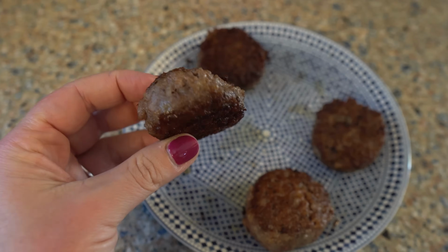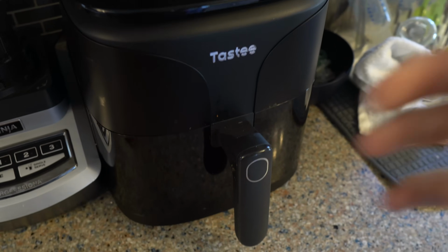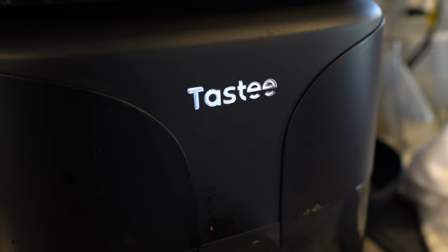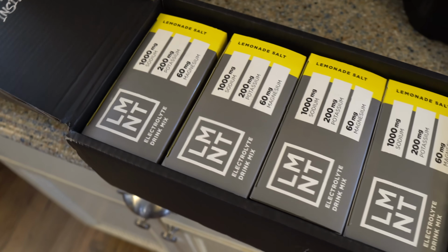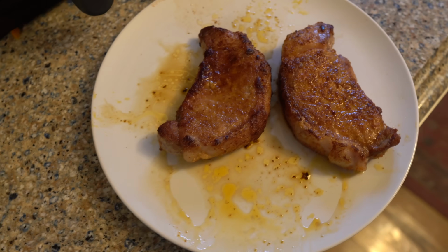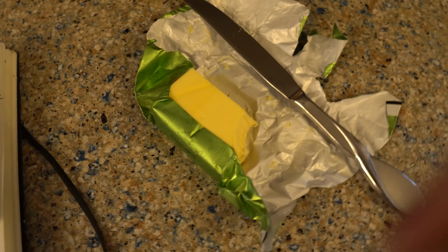Day 7, I wrapped up the week with glutamine, sausage patties, and hard-boiled eggs for breakfast. Then I made 2 pounds of chicken wings in my tasty air fryer, and yes, I ate every single one of them. My new LMNT shipment arrived, and it's all lemonade salt, which made me ridiculously happy. And dinner was Miller's pork chops and a few bites of butter.